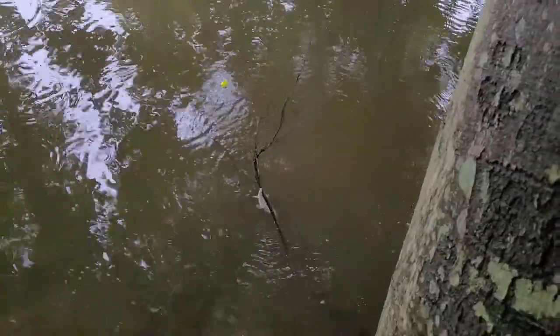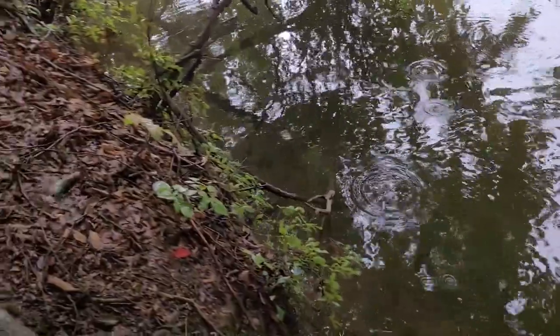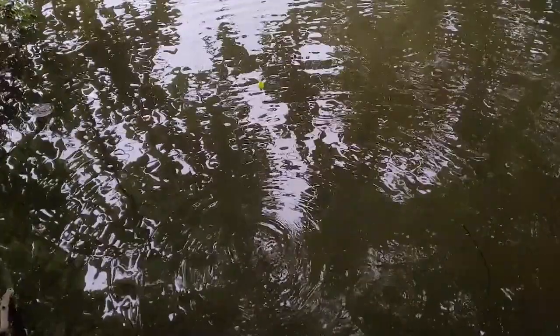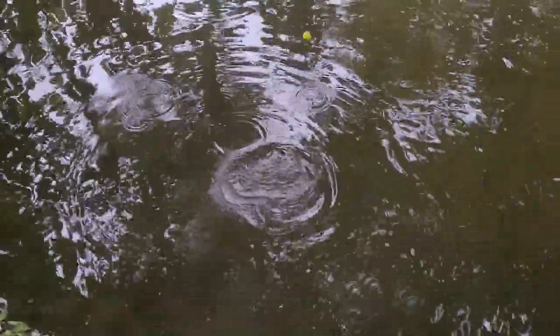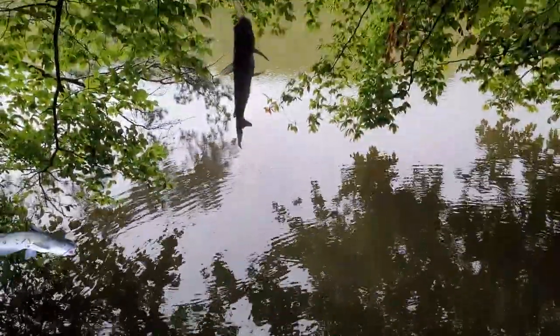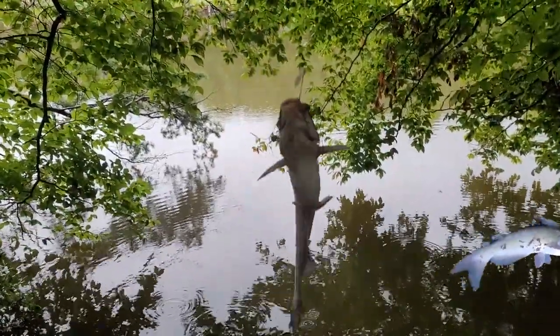Got snagged on this stick right here. Whoa, that's pretty cool. Another little channel. We caught a very small one this time. It's about 7 inches long. Let's get the hook out. Let's get them back safe.